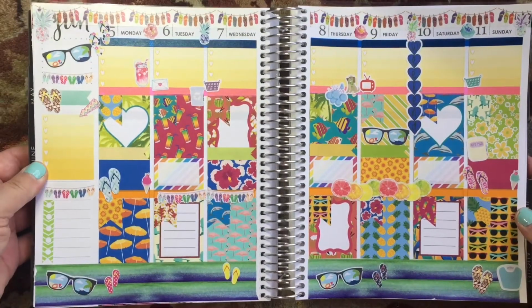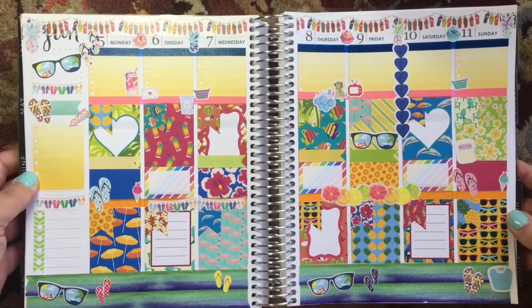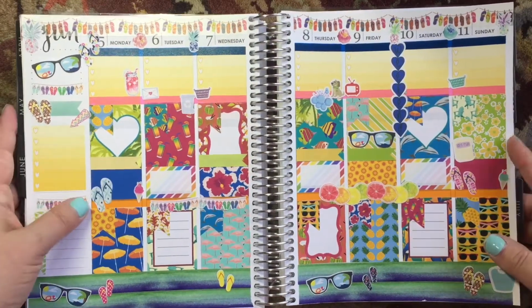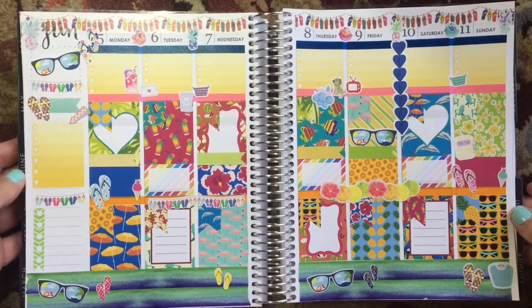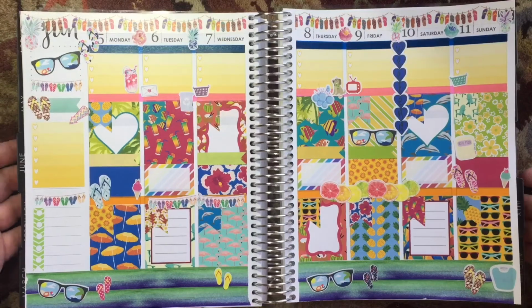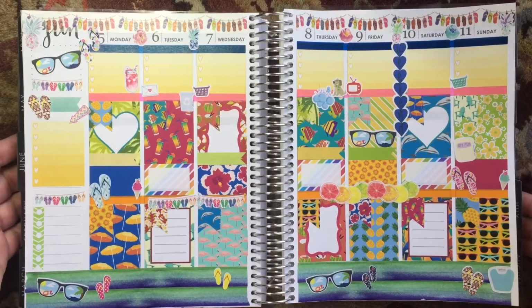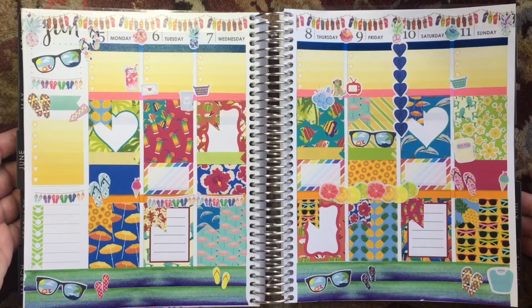It's just fun. Okay, guys, I really hope that you enjoyed watching me piece this together. I think it was a lot of fun to just grab some stuff, whether it's samplers, very old stickers from shops that I don't even know if they exist still. But it's fun to just pull things together and just put it down on the paper and go with it sometimes and not have an actual plan. And that's what I did.